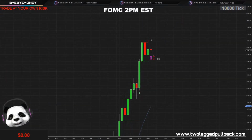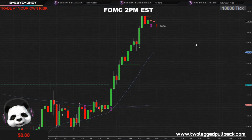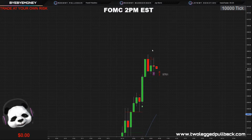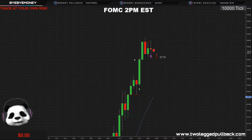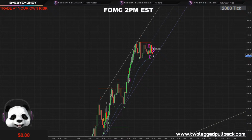But we do have little signals here right now. We could possibly be reversing with a failed trap here on a 10K chart, and that should be noticed. You should definitely take note of that. A failed trap on the 10K chart, pretty rare, and when it does happen, it could be a big reversal. This could be the reversal for today, but who knows? We're hitting the 20 EMA here now on the 2K chart.